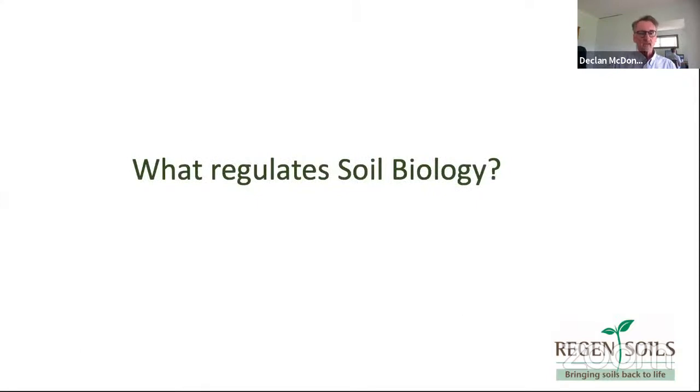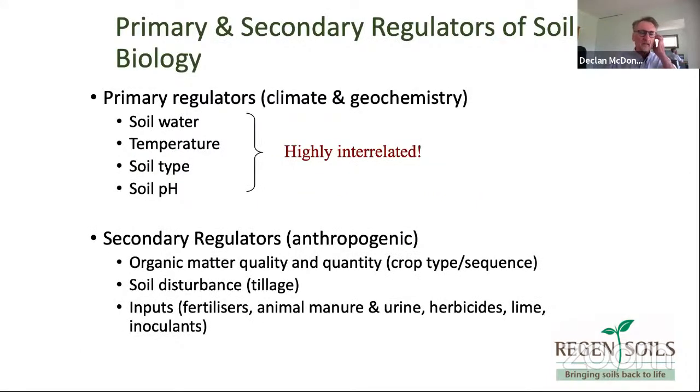So what regulates soil biology? These are some of the resources out of the Victorian Soil Health Initiative. There's primary regulators and secondary regulators. The primary regulators primarily relate to climate and geochemistry: soil water, temperature, soil type, and that's soil texture that we talked a bit about last week, and soil pH. And the secondary regulators relate to organic matter quality and quantity, and management practices, principally things like disturbance and inputs, what we're putting into the soil.